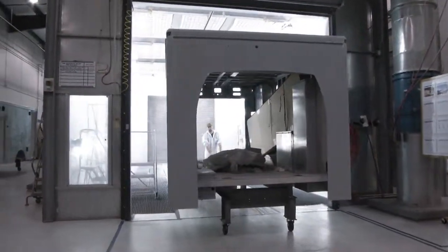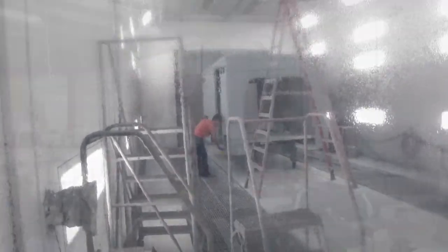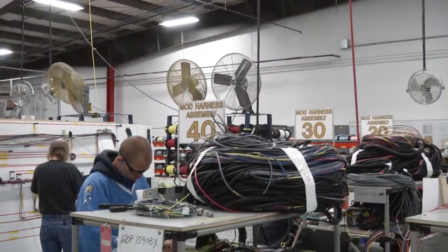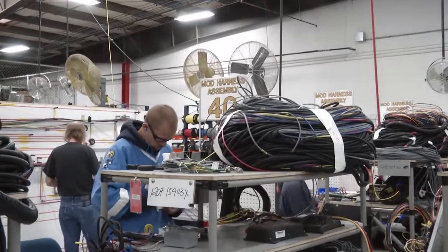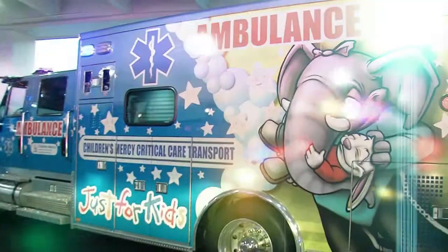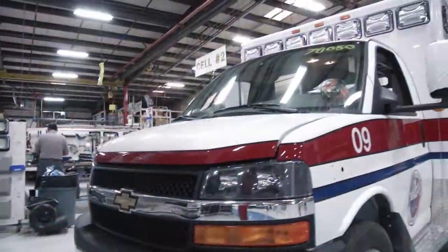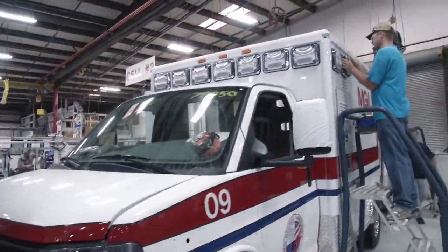Our exclusive painting process uses an electrostatic SureWrap system to optimize coverage and application. Master electricians create dependable and serviceable electrical systems with your choice of relay logic or multiplex operating platforms. We take great pride in building the broadest and most diverse line of emergency medical vehicles in the industry.